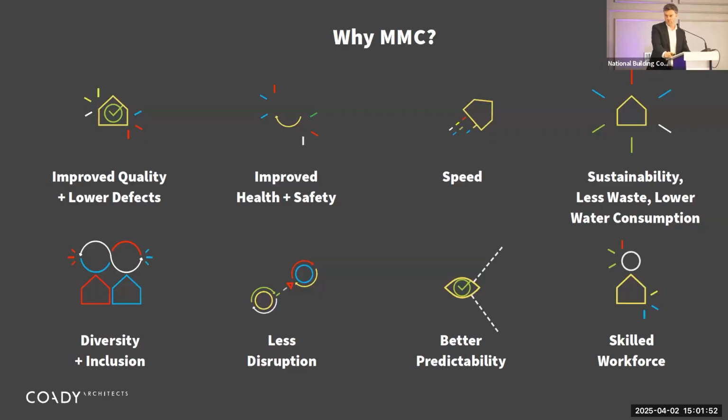Why MMC? I know this was touched on earlier on, but just to broadly brush over it and touch on one item that some people ask about: how is diversity and inclusion affected? One thing we've noticed is a large uptake of women working in the factories in terms of construction compared to on-site construction. We've also found that people prefer to be factory-based rather than moving around the country, not knowing where the next project is going to be. So it does open the door to a lot more people who might not necessarily stay in the industry because of the site involvement that would be needed.